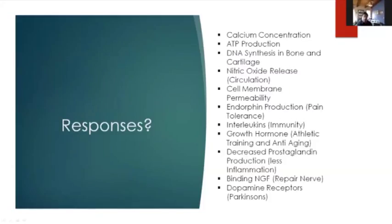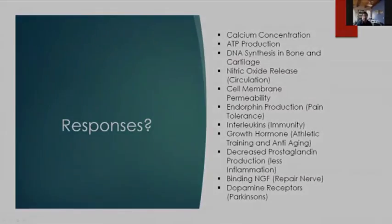I have a 20-page report I can email you on tons of things that are responses to PEMF that explains how it works. If you want that, remember, just take a note and email me at the end of this, and I'll send you this 20-page report on how this stuff works at the cell level, okay?